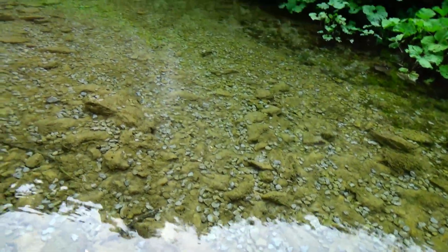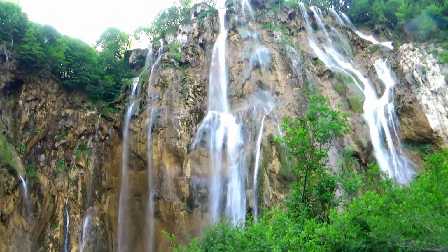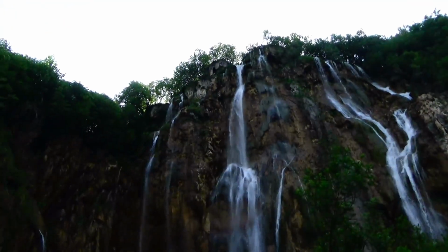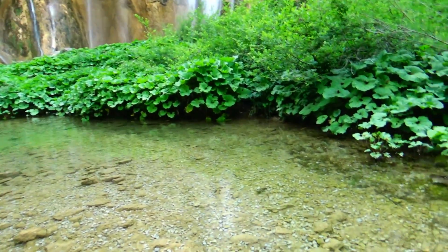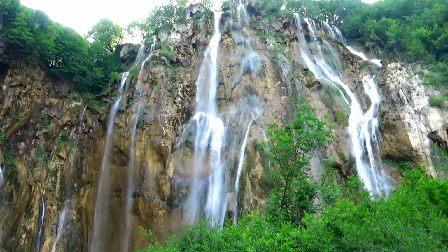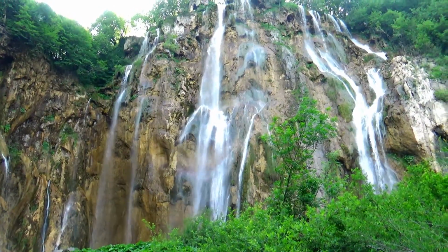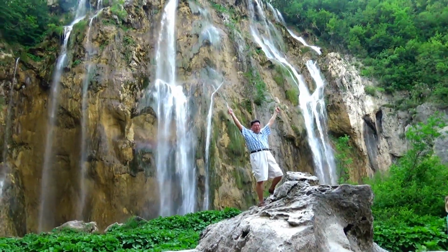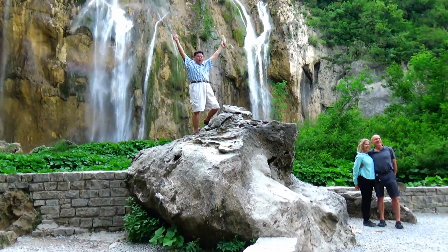So from here, this is where this water came from, from this huge waterfall. I don't know where the water actually comes from, but it's falling off the mountain, so it's considered a waterfall, and I like waterfalls, so it's nice. So yeah, we walked all the way down here just to see this. Very nice. It's standing on such a huge rock.